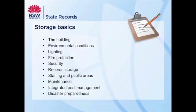Okay, storage basics. We've got to think about the building. If the structure of the building isn't sound, we're in trouble right from the start. We've got to talk about environmental conditions. Now, this can be a challenge. You may have had a lovely old building made available to your historical society, family history group. But of course it might have rising damp, it might have falling damp, it might have absence of any temperature controls. All those things have to be considered.